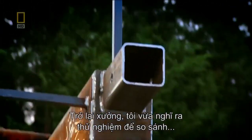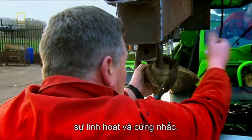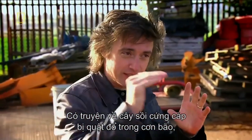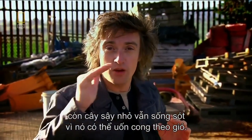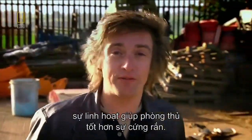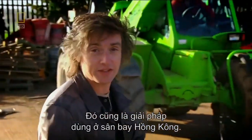Back at my workshop, I've come up with a little demonstration to pit flexibility against stiffness. There is an old fable about a sturdy oak tree being blown down in a storm and a tiny reed surviving it because it could bend with the wind. Well, I've devised a little illustration to prove how flexibility can be a greater defence than sturdiness, and that, of course, was the solution at Hong Kong International Airport.